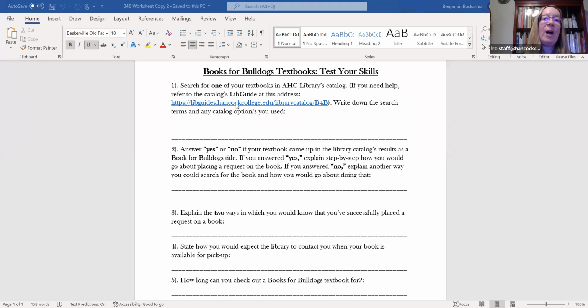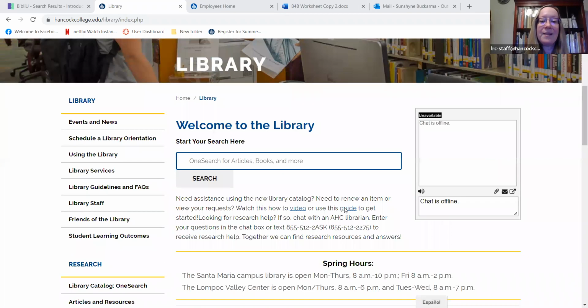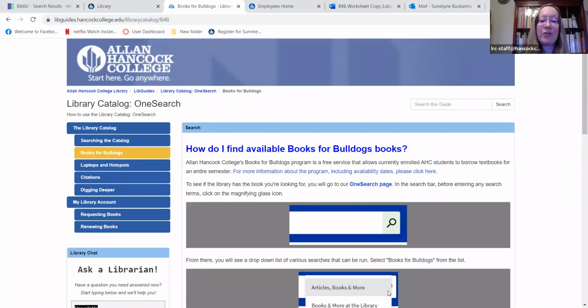So the first question here, you're searching for one of your textbooks in the library's catalogue. So remember, if you've forgotten how to search for a Books for Bulldogs textbook, here we have the web address for the LibGuide. I'll just stop the share of this. Sorry about that. To get to the LibGuide, the guide is there. And it shows you how to search for a Books for Bulldogs book on that page, okay? I'll just stop the share and go back to the worksheet.